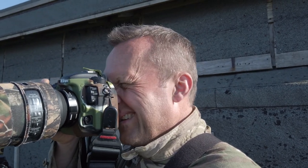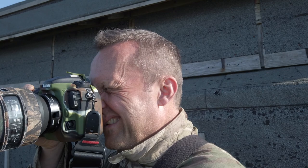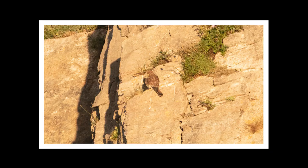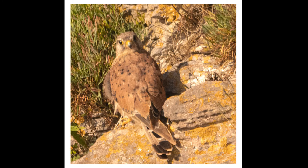Okay guys, great news. She's back. And right in front of us. Obviously in hunting mode still. She's eyeing up the area just in front of us.